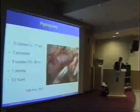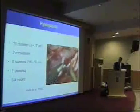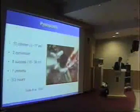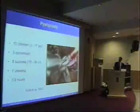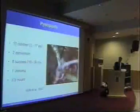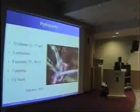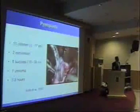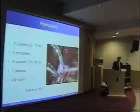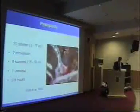And his results in these children show, in the 10 children, 2 were converted because this is a very much more difficult procedure with the suturing involved. But he documented success at up to 3 years in 80%. Now that's lower than we'd have with an open pyeloplasty. Open pyeloplasty with a success of about 96%. So this needs a little bit more rationalization, a little bit more care.